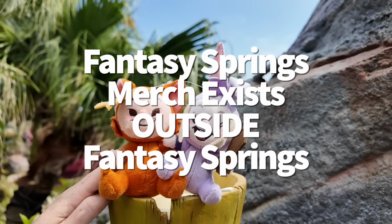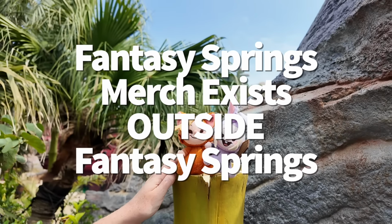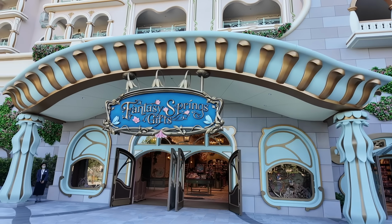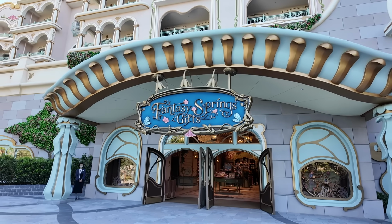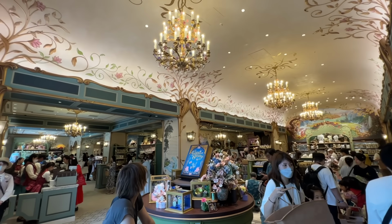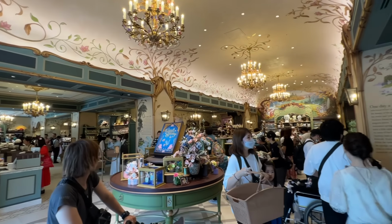Next thing to know, Fantasy Springs merchandise exists outside of Fantasy Springs. Man, I wish I'd known this, because as soon as I got into the land, I made a beeline for the gift shop when I could have just bought all this stuff the day before. Anyway, Fantasy Springs has some of the best merchandise.